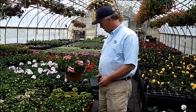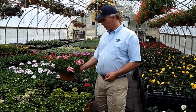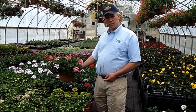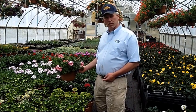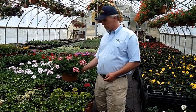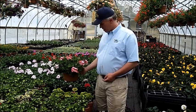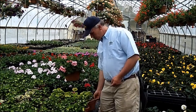But there are other geraniums that I think are a lot better than Grandma's old-fashioned geranium. This particular geranium is a Sophie Cascade geranium, or some people call it a balcony geranium. It's a great geranium for containers. It's especially good for places where it's hard to water and where it's hot, dry, and windy. And it's really terrific, but there are also some other geraniums.